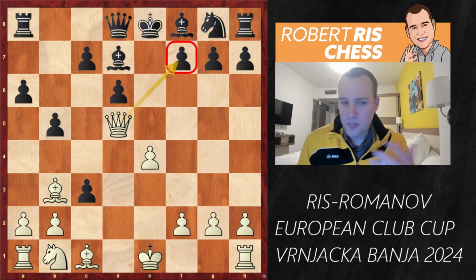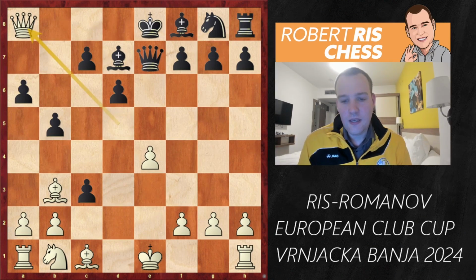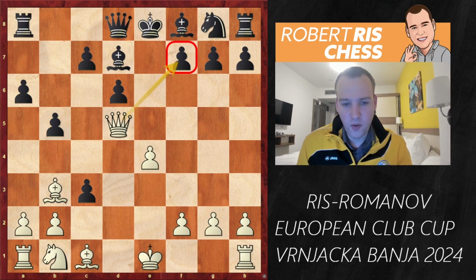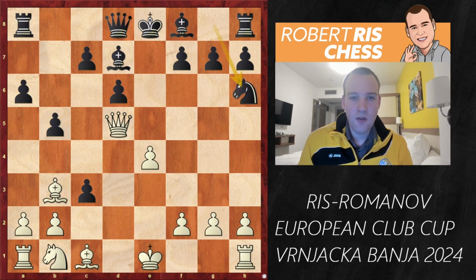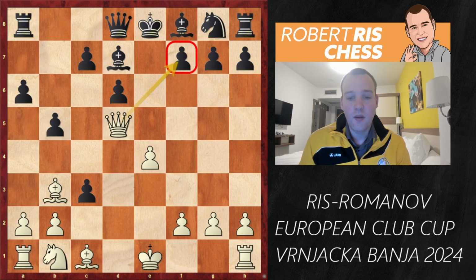If you play a move like queen e7 to protect that pawn on f7, well, there is queen takes a8 and the rook is hanging. That is not good. Even if you defend the pawn on f7 with knight h6, white can eliminate the defender and renew the mating threat. So here white is just going to win material.